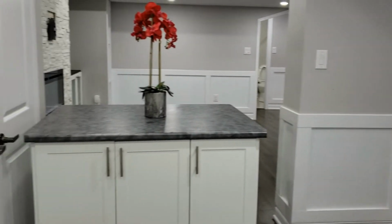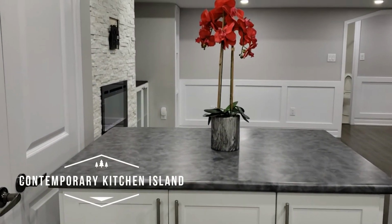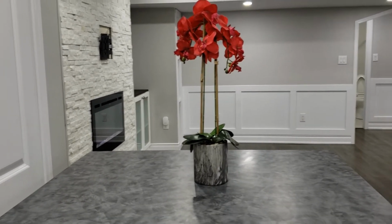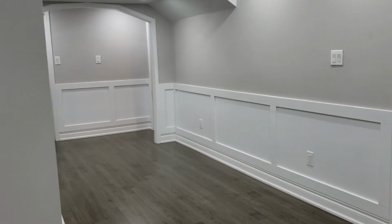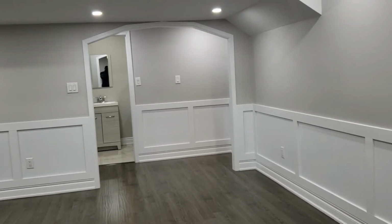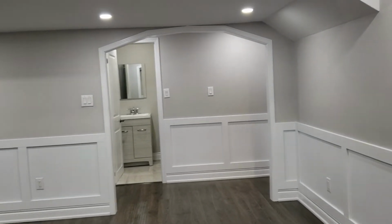So when you walk in, the kitchen area also has an island. And what is unique about this island is that it's movable, so you can place it wherever you would like it to be. So this entire area that I'm showcasing is the living space, or open area, of the entire basement. And they came up with a very creative design. As you can see, you have an arch in front of me, which also complements the design of the basement.